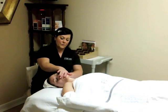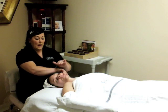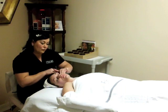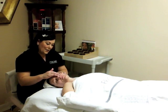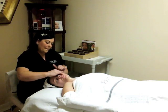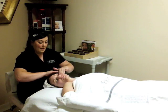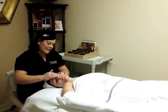The next move is what I call the apples of the cheeks. I take my 3 fingers and come into the crevice of the nose and really massage those beautiful apples so that at the end of the treatment those cheeks really sit right up on that whole area of the zygomatic as they should be. Apple cheeks. And I want that really, really slow.